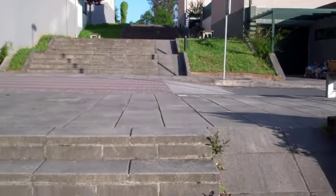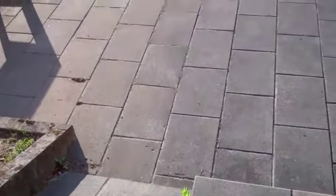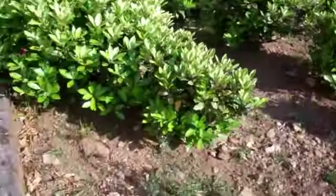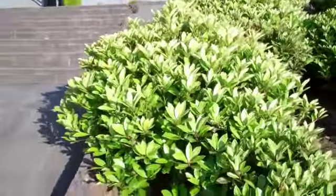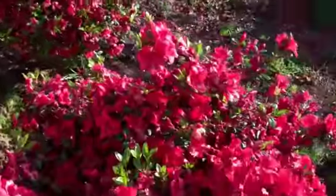This is Santiago de Compostela. It's a new housing development here. That's where José lives. But I wanted you to see that ramp is put there, I guess, for bicycles. And also this planting beside it. I guess rhododendrons and azaleas.